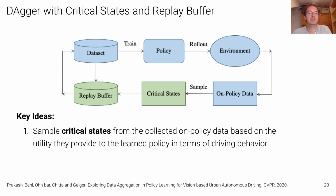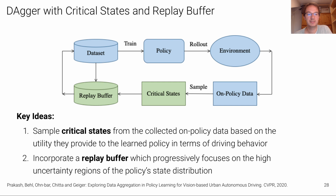So the key ideas that we present in this paper, that we also present at CVPR this year, is that instead of sampling all the states through Dagger, we sample critical states more often from the online policy, based on the utility these critical states provide to the learned policy in terms of the driving behavior. And second, because this alone is not enough, it actually even leads to more overfitting, we incorporate a replay buffer which smoothens out the results by progressively focusing on the higher uncertainty regions of the policy state distribution. Having both components here in green together was critical for our approach to work.